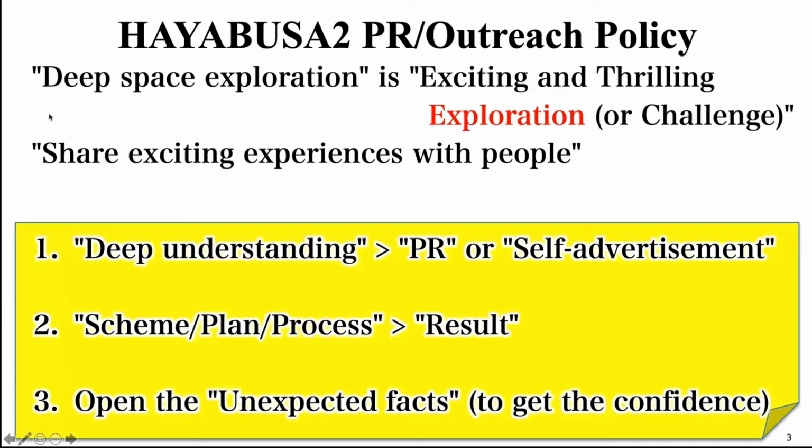And this is Hayabusa2 PR and outreach policies. First of all, deep space exploration is an exciting and thrilling exploration or challenge, and I want to share exciting experiences with people all over the world. And we set 3 policies. One is we try to make a deep understanding rather than PR or just self-advertisement.